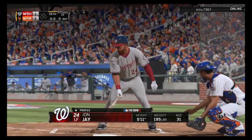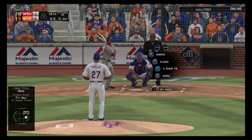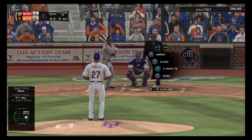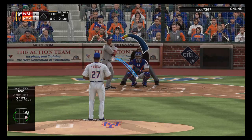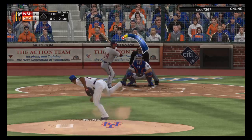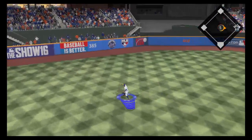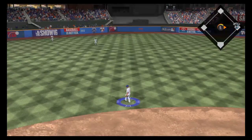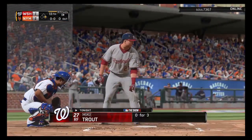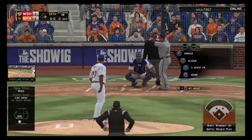John Jay comes to the plate as the leadoff man here in the 11th inning. And guys, this is the guy you want leading off this inning. He's your leadoff man, so maybe he can get things started, set the table for a little bit of a rally. Line softly out toward left center, and this inning starts with a solid base hit.